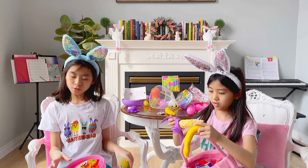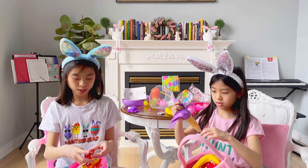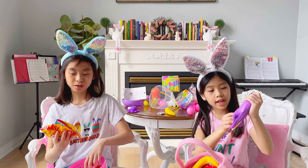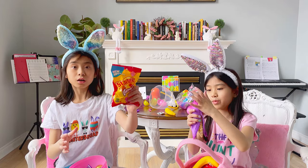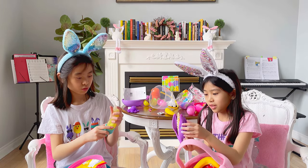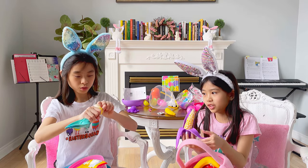So we have a lot of cool stuff. Like we have Lindor, we have Kit Kat eggs. And I like the corn. The bottom is radiant. Yeah. The corn squishies are super cool. But they're also a little sticky.